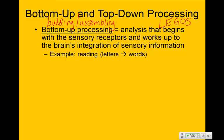When we are new readers of the English language, in our reading we do a bottom-up processing kind of work where we're combining letters into words. And then we learn to combine words into phrases and phrases into sentences. So when we read aloud, for example, in kindergarten, we have to do something different than what we do later on.